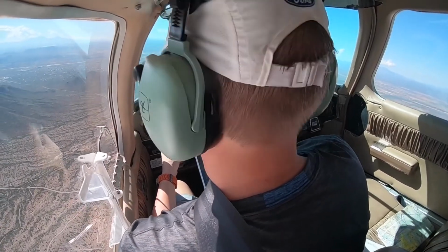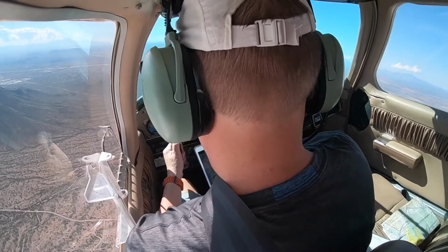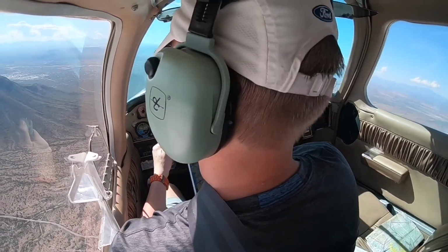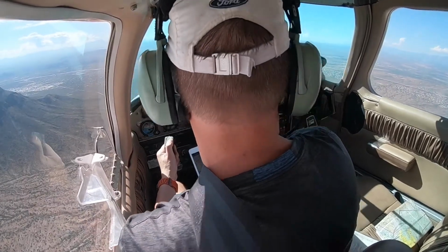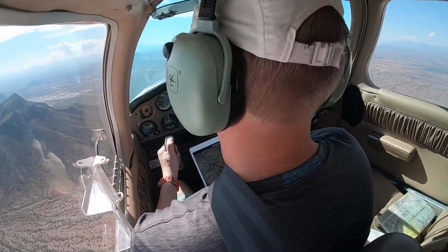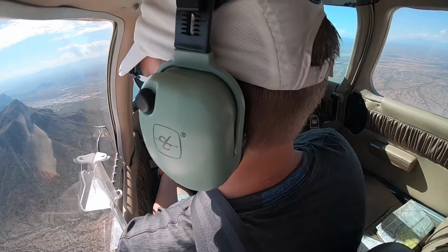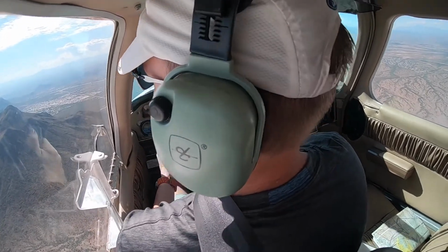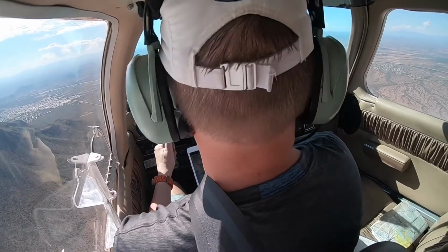Tucson departure, Mosquito 548, request to continue flight following. Last calling, standby. And last calling to continue flight following, say your call sign. Mosquito 548, request flight following from Ryan to Chandler. Mosquito calling off Ryan Airport, contact approach 128.5.